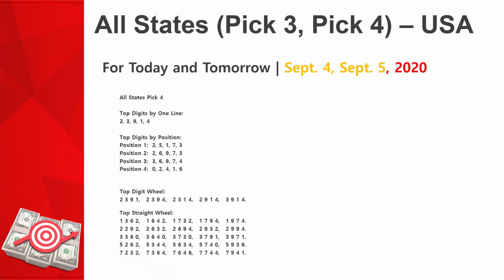Top digit wheel. 2391, 2394, 2314, 2914, 3914.